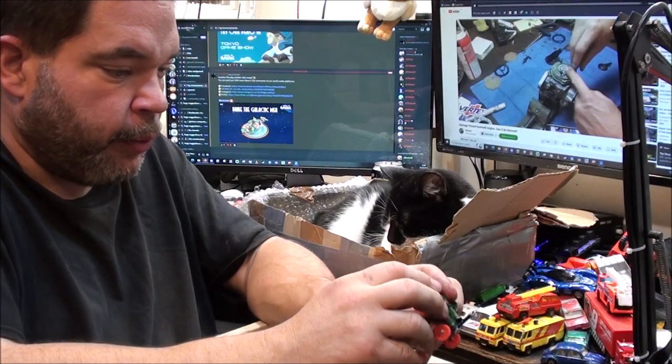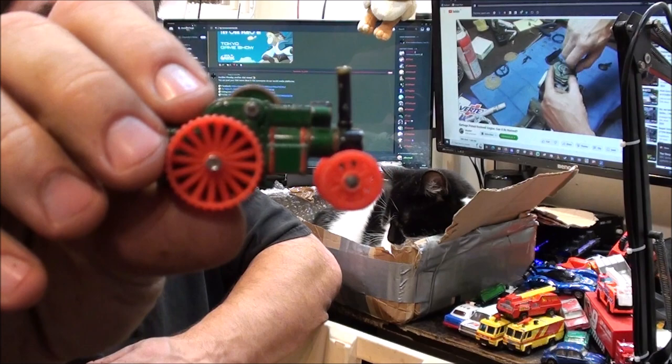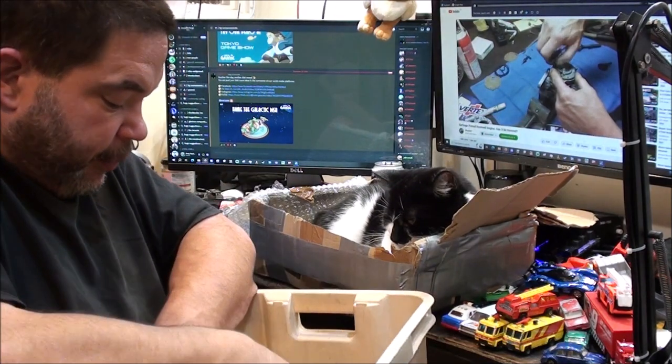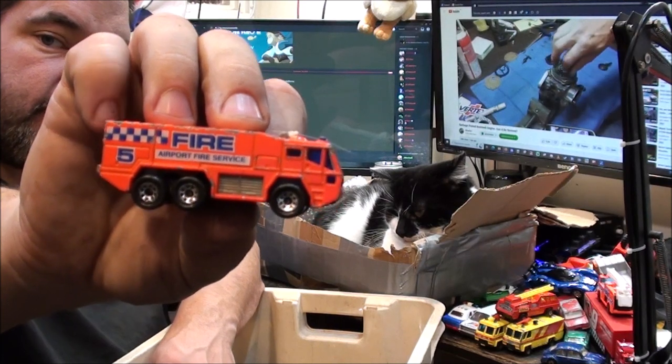And another thing that I don't know why I kept, I think that's for Thomas the Tank Engine, because he's got a face on him. Little traction engine. I might actually have to start stacking some of these up the other side. There's another luminous orange fire tender.